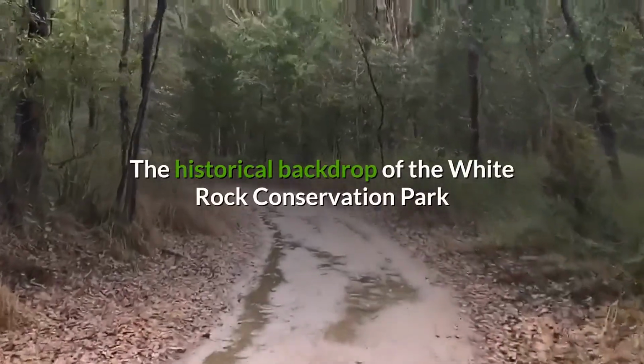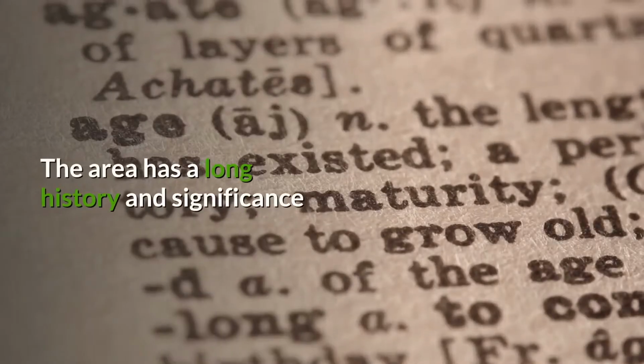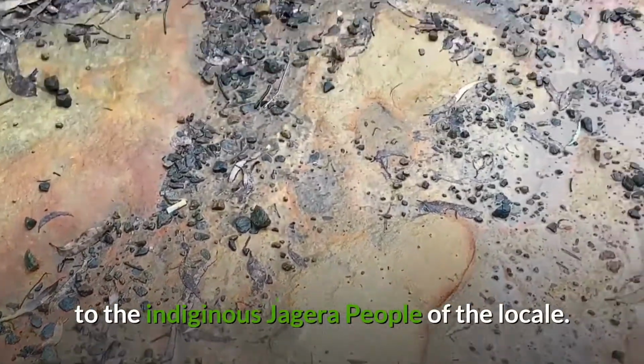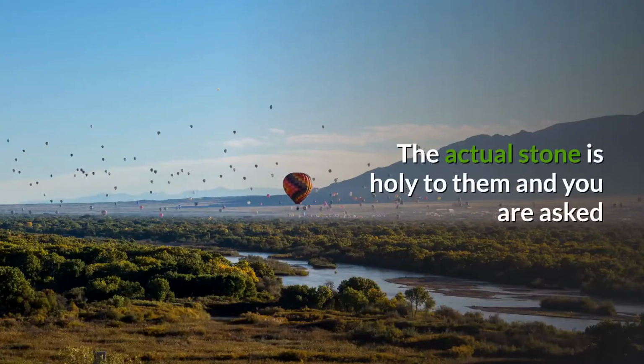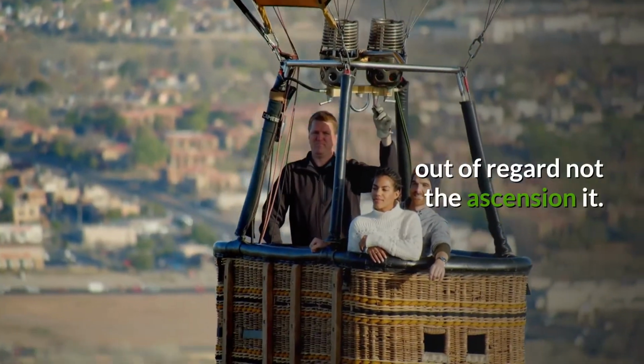The history of the White Rock Conservation Park. The area has a long history and significance to the indigenous Jagera people of the region. The rock itself is sacred to them, and you are asked, out of respect, not to climb it.